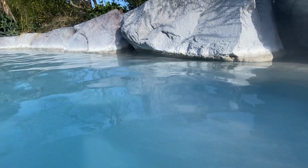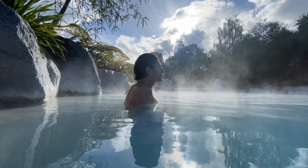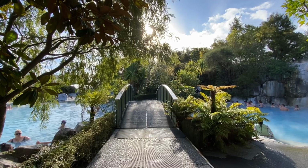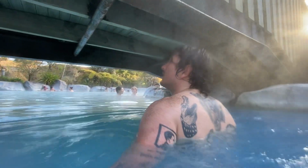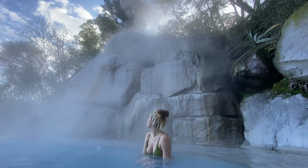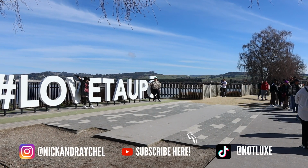It's a lot of people, but it's still really nice. There's still enough space. And look at the color of this water. It is so beautiful.